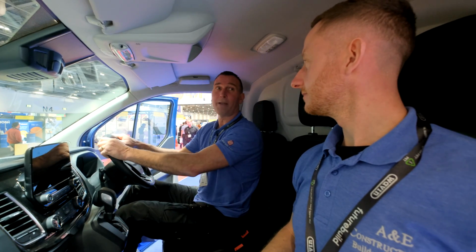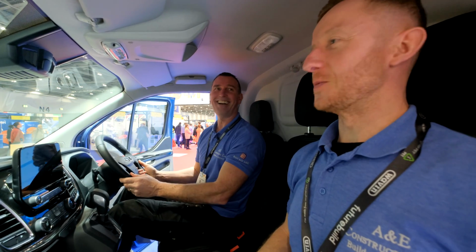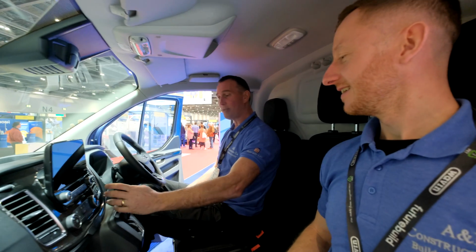Anyway, being a bit of a petrol head. Anyway, back to the van. Can you imagine dual clutch on this? It wouldn't work. Well, would it? No. But this is a really nice van.